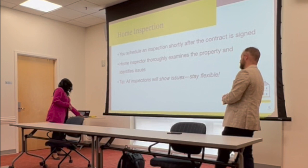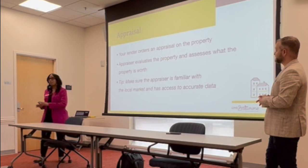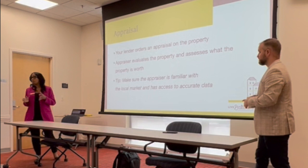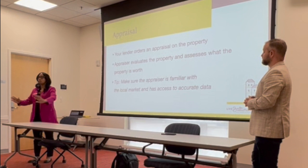The appraisal. A lot of people get this mixed up. The appraisal versus the home inspection. They're two different items in your process at the contract. So your appraisal is when your lender orders the appraisal. And the appraisal is to determine the value of the house. So you sign this contract for $300,000. The appraiser wants to come out and make sure that the house is really worth $300,000.